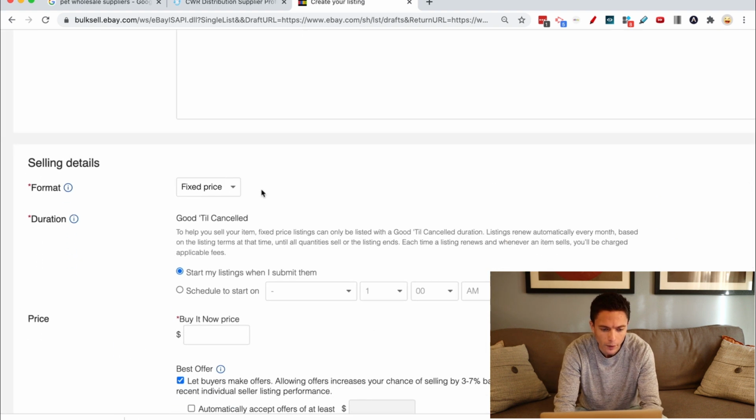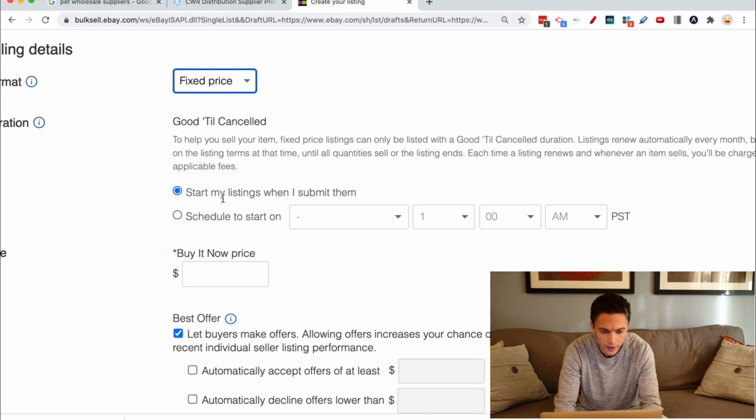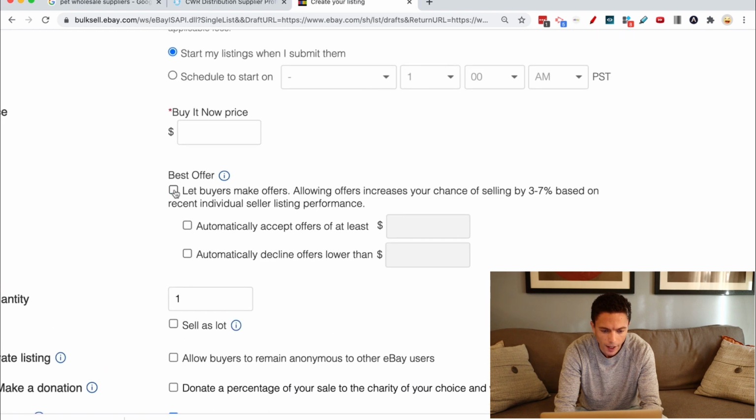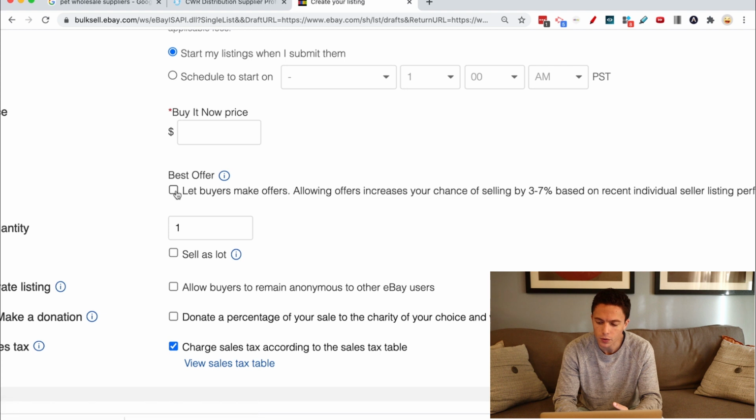Now for pricing, I always choose fixed price. I don't do auctions, and you can do start my listing when I submit them. Let's skip the price for now, and let's come down to best offer. I don't use best offers. If you use best offer, that will allow people to send you an offer that's less than the price that you listed it for. I don't like doing that. I set it at a price. That's what I'm going to sell it for. So I don't do that.